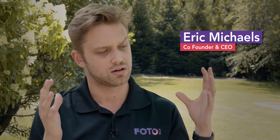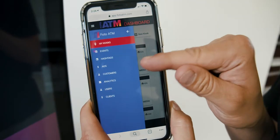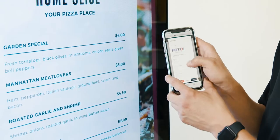I couldn't find any companies that offered an all-in-one solution that was completely unattended, that was also portable. I really sought to bridge that gap and create the first product that was completely unattended, didn't need a photo booth, can be managed directly from your phone in real time rather than a very complicated computer software, and that you can put in any space to bring life to it and bring a really fun event experience.